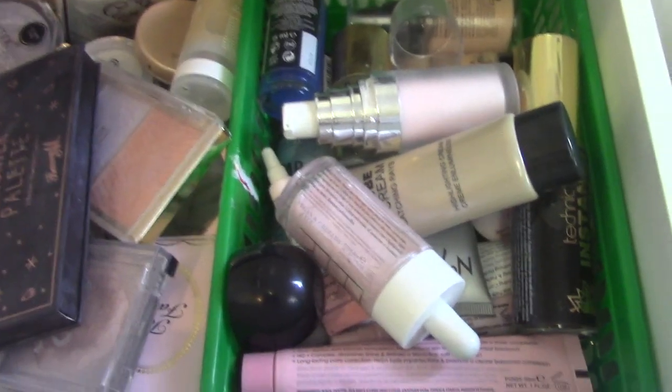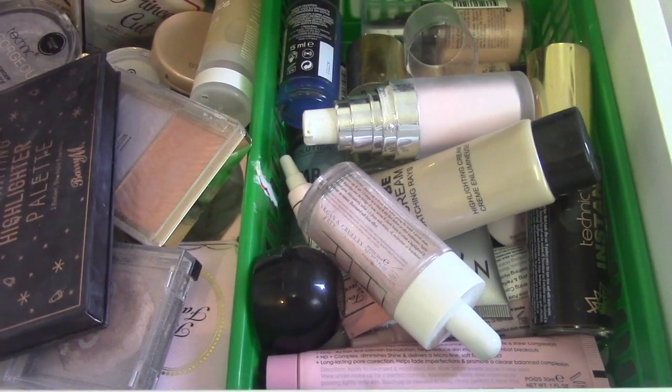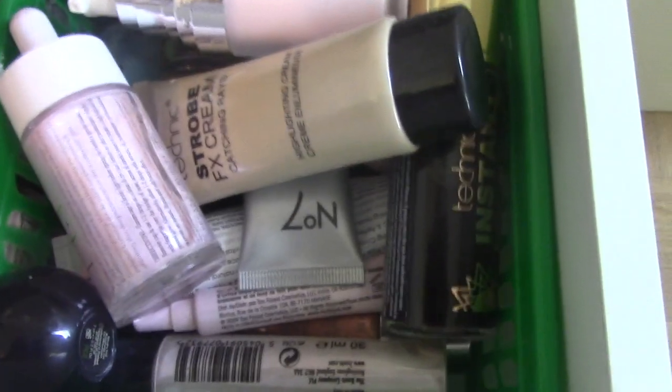So I guess we'll just do this in the regular makeup order, so like primer, foundation, concealer, powder. So these are all the primers I've got. I've not got loads of primers. I'm not massively into primers.